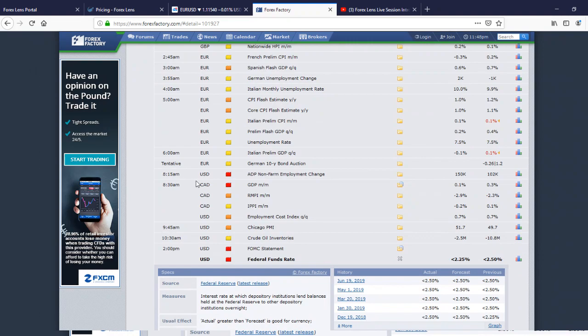And then at 8:15, we're gonna have the ADP non-farm employment change, which is a major key. You obviously want this to be higher than the forecasted employment change, meaning how many jobs were added. GDP is also key for the CAD. We're not in that, so that's okay. And then later at 2 p.m. Eastern, we have the FOMC statement and the federal funds rate.